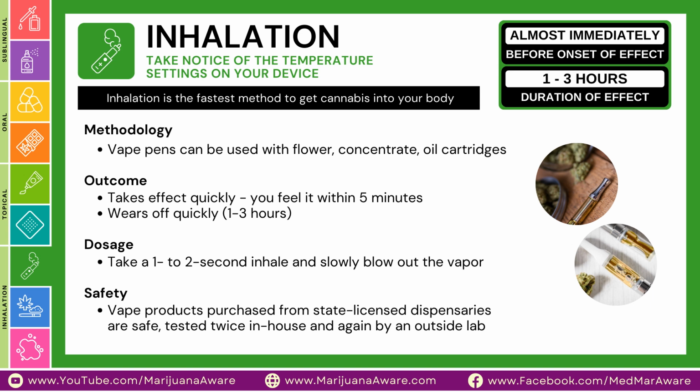For brand new patients, I really always recommend a half-second or 1-second inhale. Wait 5 to 10 minutes to see how you feel with that dose. And then if you need more, take another half-second or 1-second inhale. And again, it's going up in those small steps to find that spot where you're really comfortable.